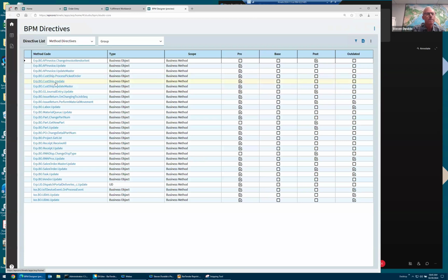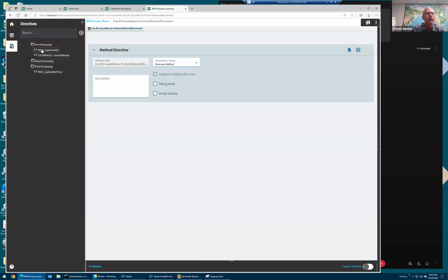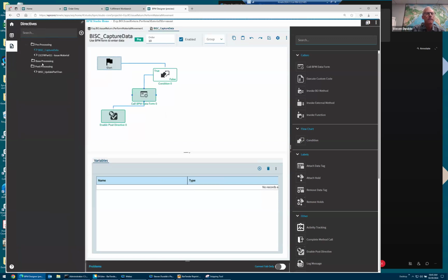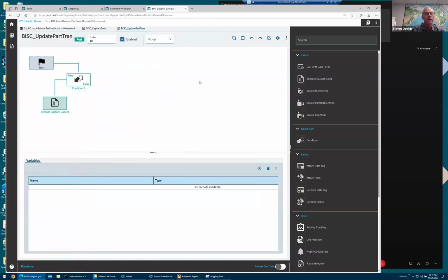It was right in here. And so we kind of have some conditional logic that says use a BPM form, right? So I'll enable that and hit save. And then we also have some logic in here that is the post-processing logic. Okay, and I'll enable that. And that's where the part tran record would get updated. And I'll say save that.